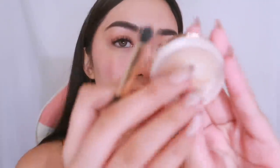Next is I'm going to use a highlighter dito sa inner corner ng eyes ko. And this just helps to brighten up or open up my eyes more para magmukhang mas matangos yung nose natin. Again, this is all personal preference only. If hindi kayo mahilig maglagay ng highlighter, it's totally fine. You can skip this step. I just personally like doing it.